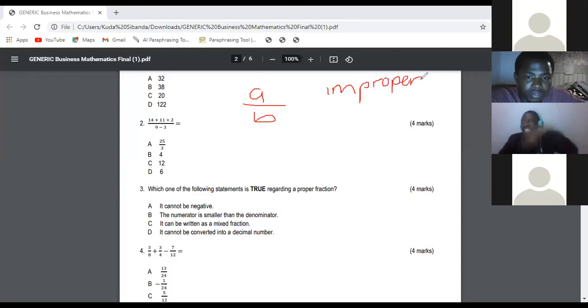When the numerator is greater, when A is greater than B, then the fraction is considered to be improper. In this case, you can see that this is 25 over 3. This is an improper fraction because 25 is greater than 3, so the numerator is greater than the denominator. But here, where you have 7 over 12, where the numerator is less than the denominator, they consider it a proper fraction. I wanted to explain this before we go further.